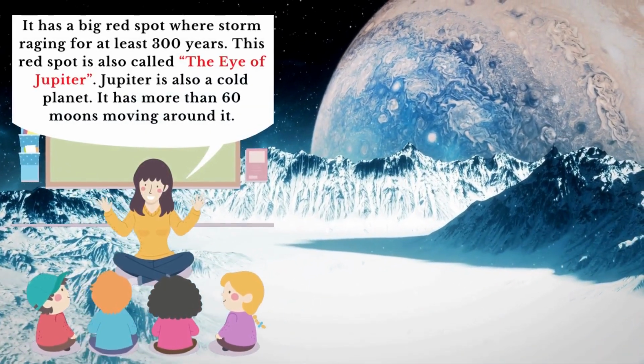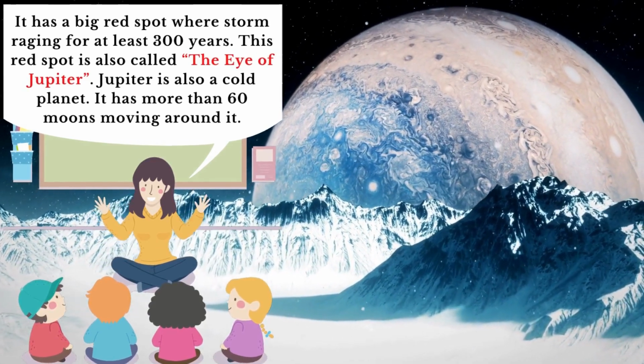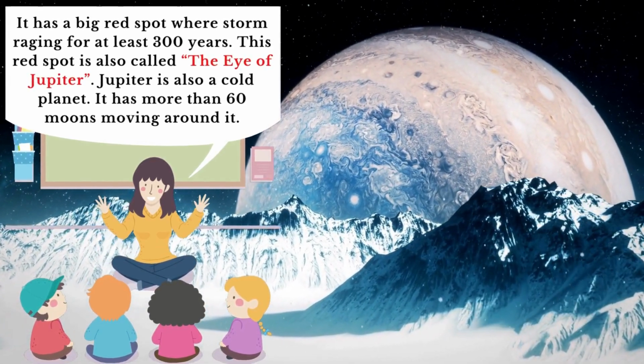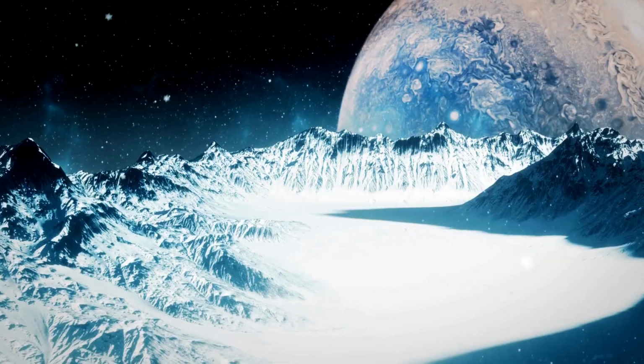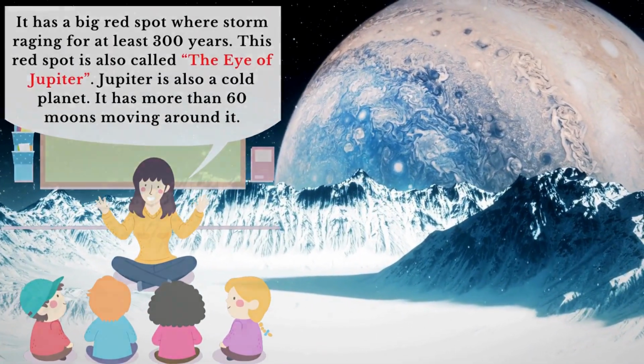Different cloud formations and storms in the atmosphere make Jupiter a colorful planet. It has a big red spot where a storm has been raging for at least 300 years. This red spot is also called the Eye of Jupiter. Jupiter is also a cold planet. It has more than 60 moons moving around it.